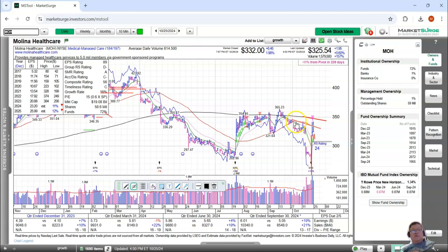But we do have two moving averages that could be resistance levels, the 50-day and 200-day. If we pass this level right here, I think around 350, this could go much higher.